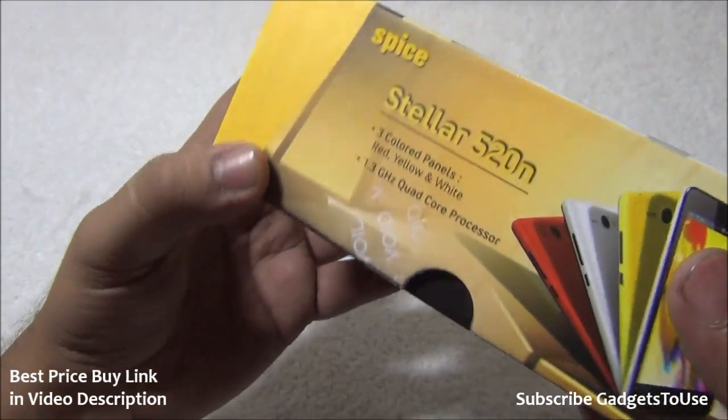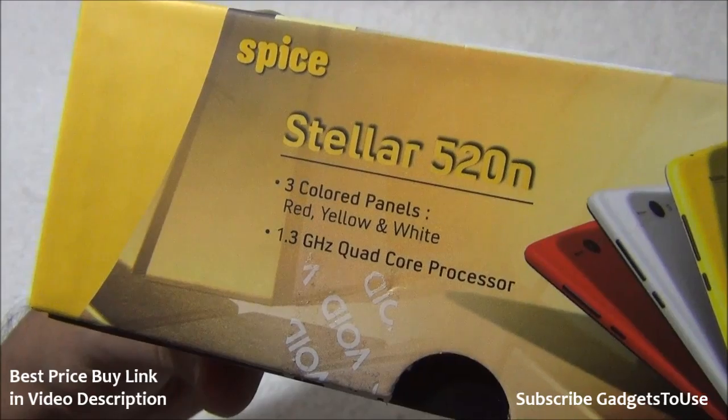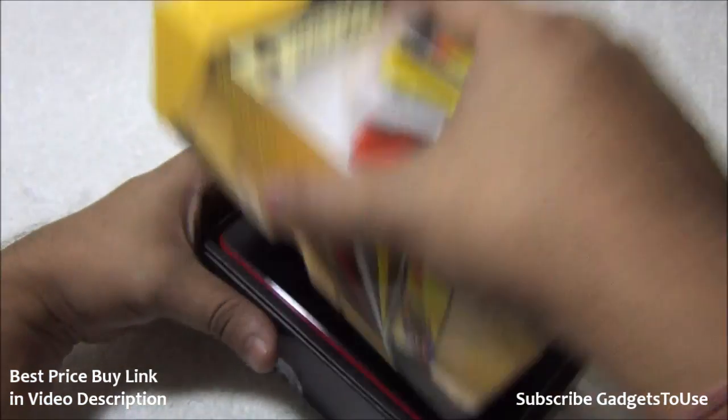So this is how the box looks. The box looks decent, and over here we have some other options, like you can have red, yellow, or white panel for the back, and you can always replace that. So let's unbox this and take a look at what we have inside the package.